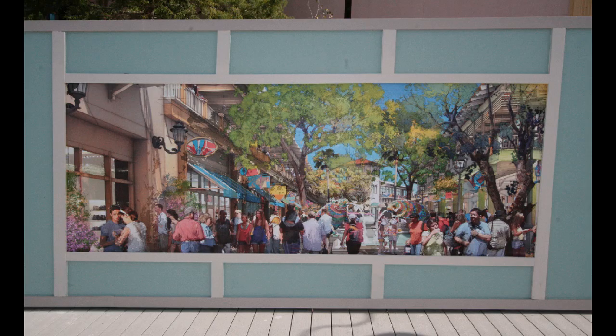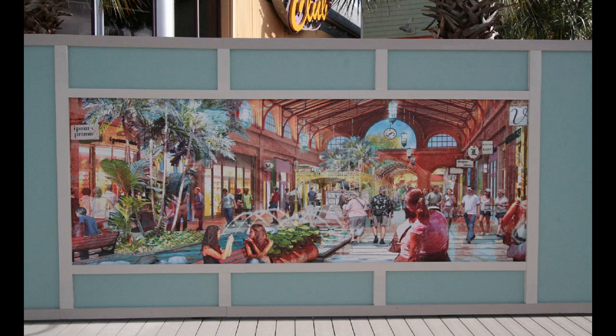A little bit more feeling kind of actually like Downtown Disney in Anaheim, I think, in this view. And then there's an interior section here as well that makes it feel a little bit more like the Florida outlet malls.